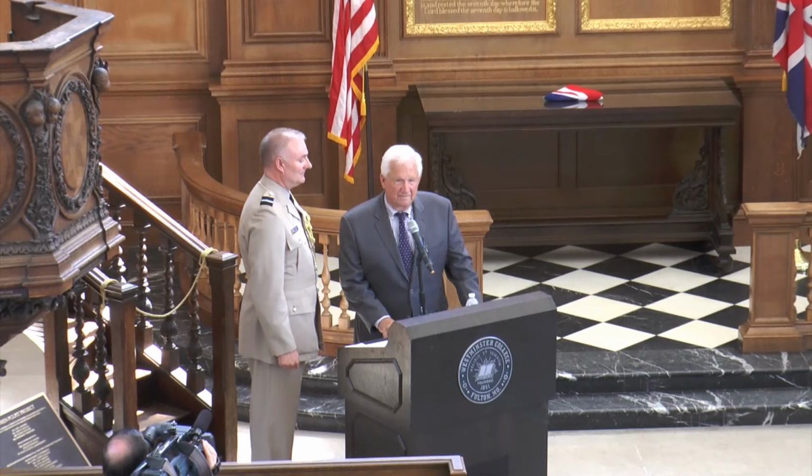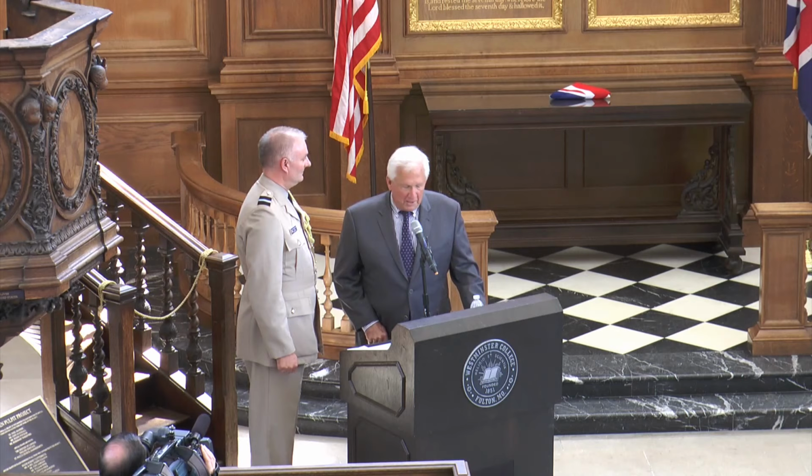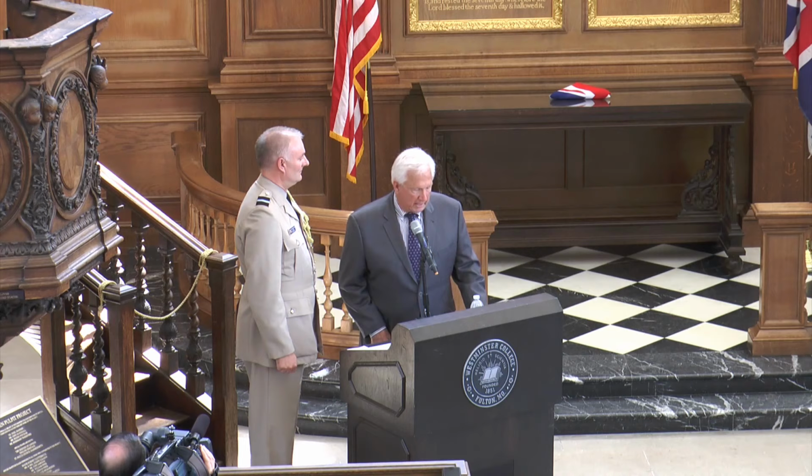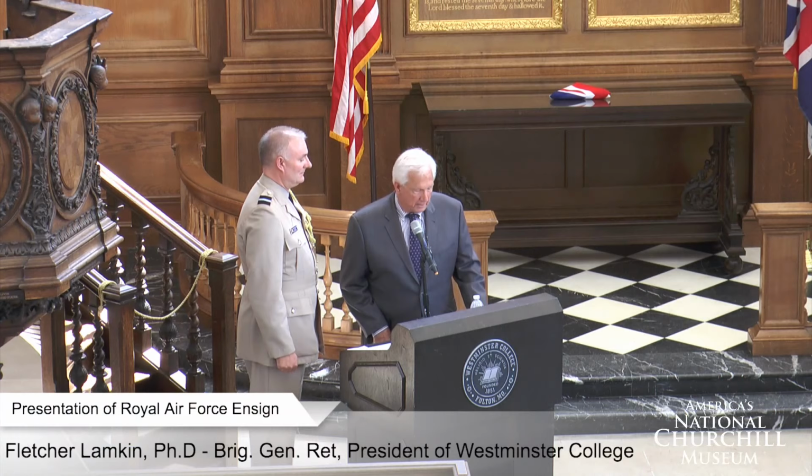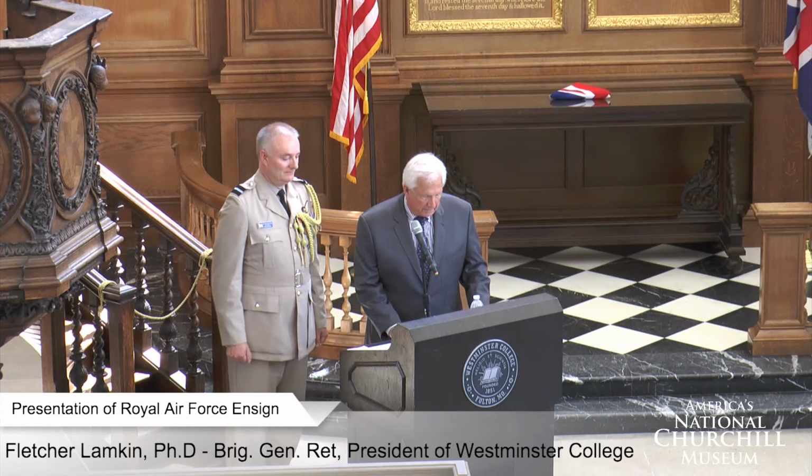We receive this ensign for safe lodging within this chapel of the Eagle Squadron. We now place within this chapel of the Eagle Squadrons this emblem of duty and of service. May all who look upon it be reminded of their duty to God and to their country. Now please stand for the national anthems of Great Britain and the United States.